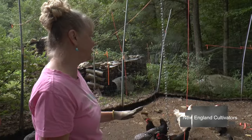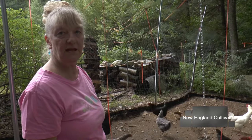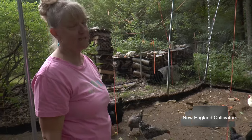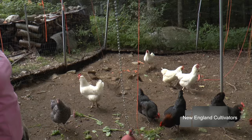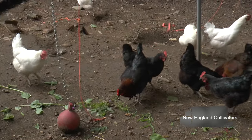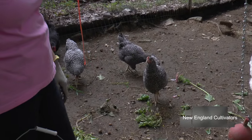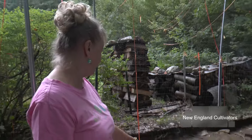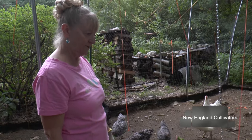I have 3 different kinds of chickens. I only keep them for 2 years because they lay really well for 2 years and then they kind of slow down. So we do actually eat them after 2 years. So I have white rocks. Those are the 2-year-olds. They're going to be going pretty soon. And these are black sex links. And then these are barred rocks. They're the new ones. They were born like the beginning of May. So they haven't laid any eggs yet. They're just getting settled and getting used to being here.